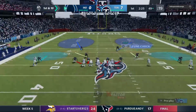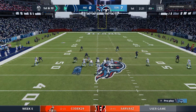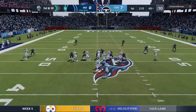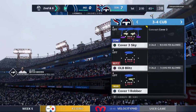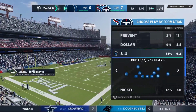So operating from Tennessee territory now. Here's 1st and 10 at the 49-yard line. From the shotgun now, here's an inside give. And he's going to get this one down to the 45. Give him 4 yards there. It'll be 2nd and 6.